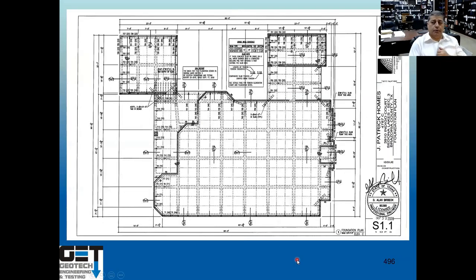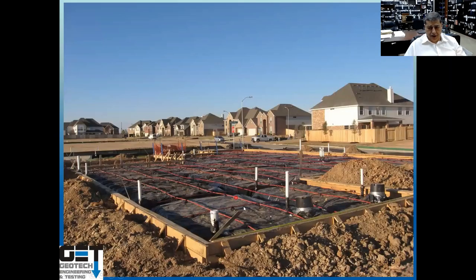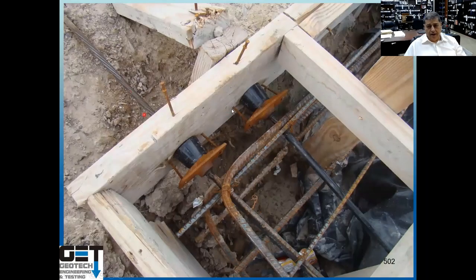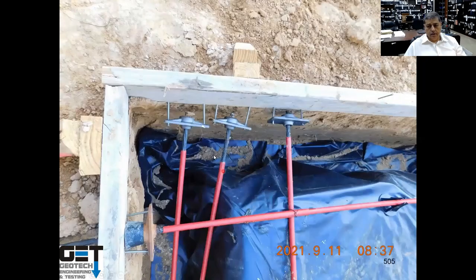Post-tension slab. We use a lot of post-tension slab all over Houston, Dallas, San Antonio, and Austin. Got interior beams. Maximum beam spacing should not be more than 15 feet. These are the beams out there. You may have run a cable through it here or steel. Here's a makeup. You got your cables going, sitting on chairs. This is your live end. This is a dead end. Dead end. These are live ends. Dead ends.